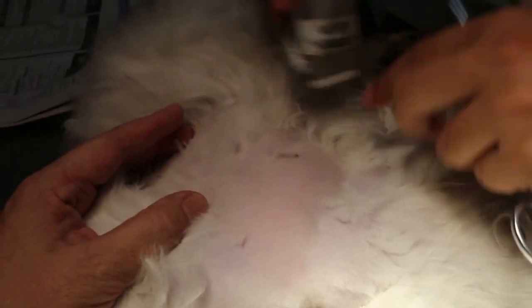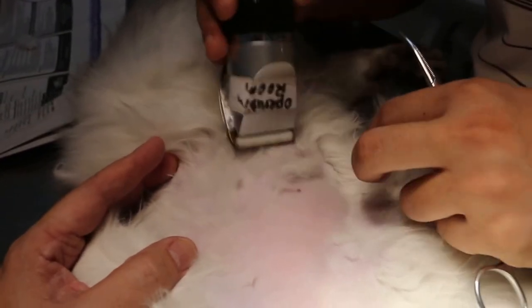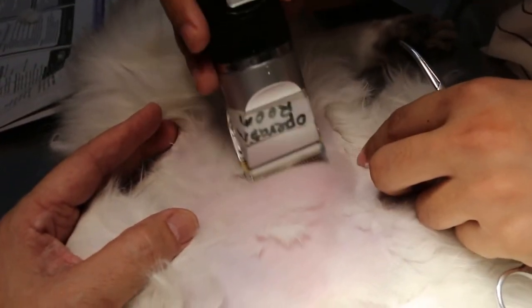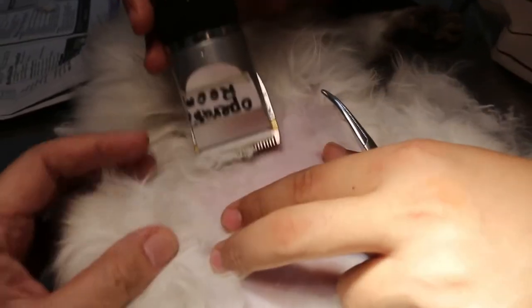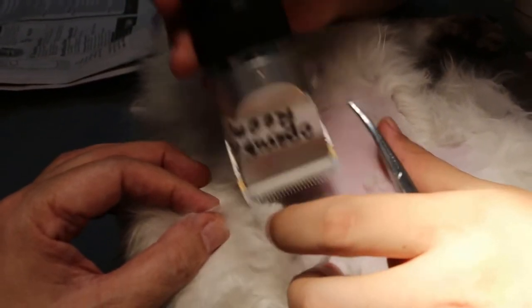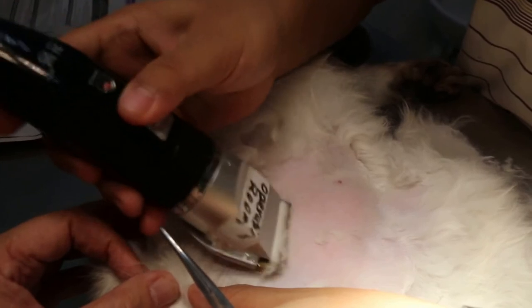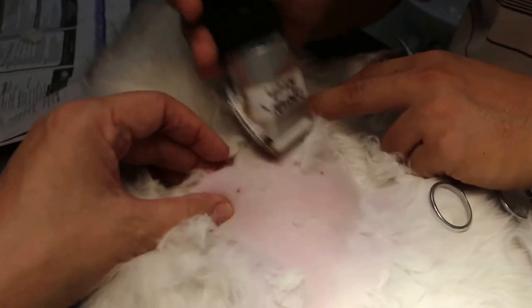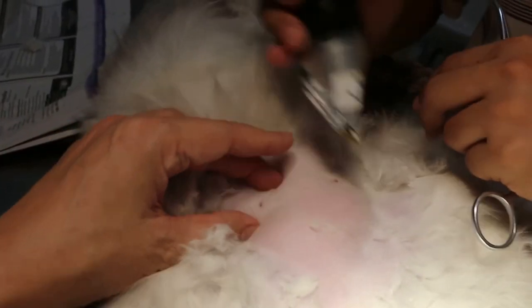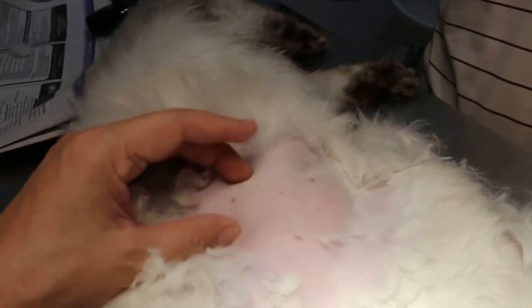For 99% of the male cats, we neuter here. They do have descended testicles. So this is the first case where we find that the scrotal sac is not developed, and of course there are no descended testicles. So it's most likely we'll check here, check the other side and see.